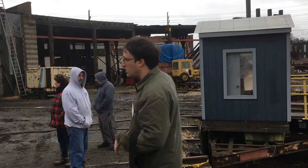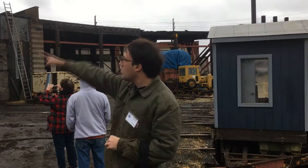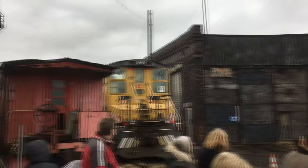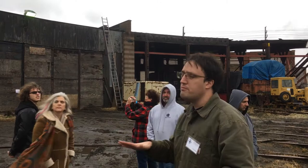Our roundhouse, when it was built in 1907, originally had 10 stalls. And that goes from stall number one, which is this door with the blue stop crew at work sign on it, all the way to stall 10, which is over where that brick wall is still mostly standing. Later on, stalls 11 through 15, so five more slots, were added.